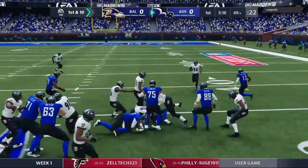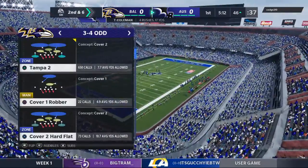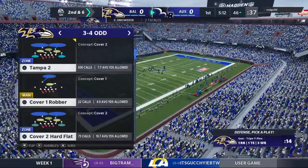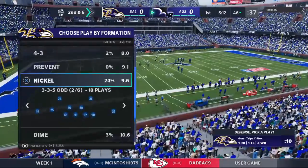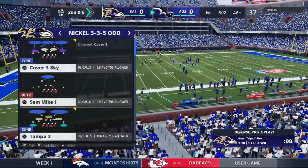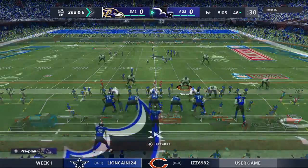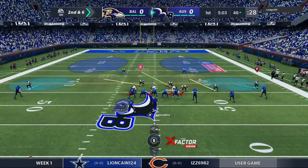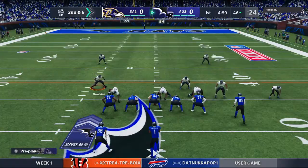Coleman. And across midfield he goes into Raven territory. It's a pickup of 4, and it'll bring up second down. Well, at the end of all that hitting and hollering, it was a 4-yard run, so the offense is going to go back there and feel pretty good about themselves. Defensively, you have to feel okay because you didn't let it turn into a bigger run, but the goal, shut it down for 2 yards or less. That's when you start to feel good about yourselves.